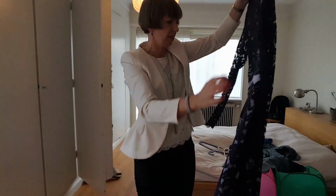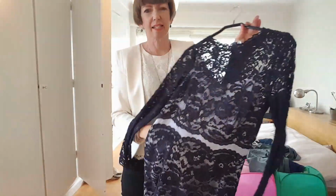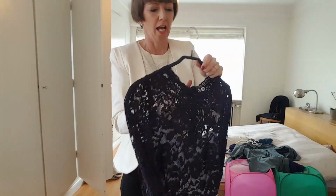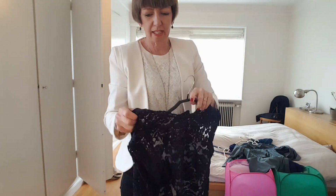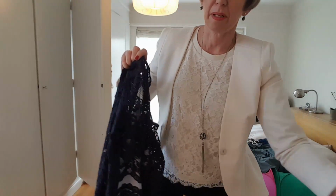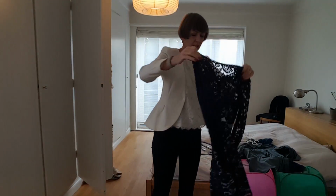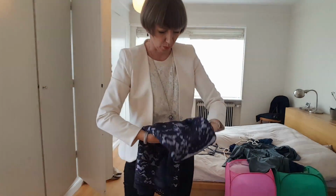And this is one that I wore for a special occasion. It's blue lace. I'm not going to be wearing that in the winter. In the winter I tend to wear black and dark grey. Those are my kind of base colours. And I can't see me wearing that. So that can be packed away. That's also occasion wear.